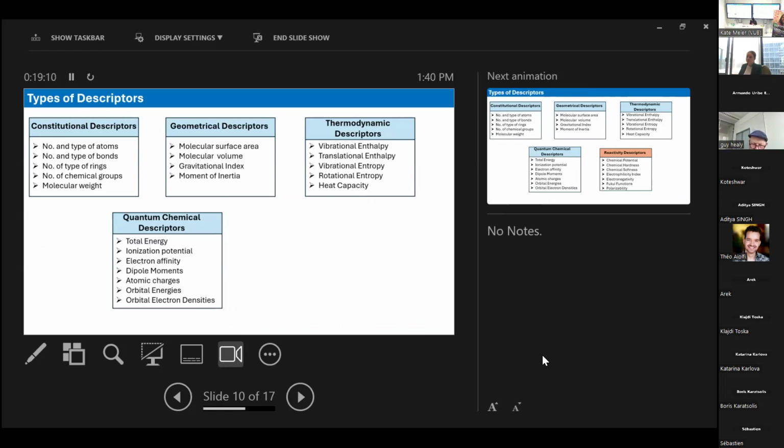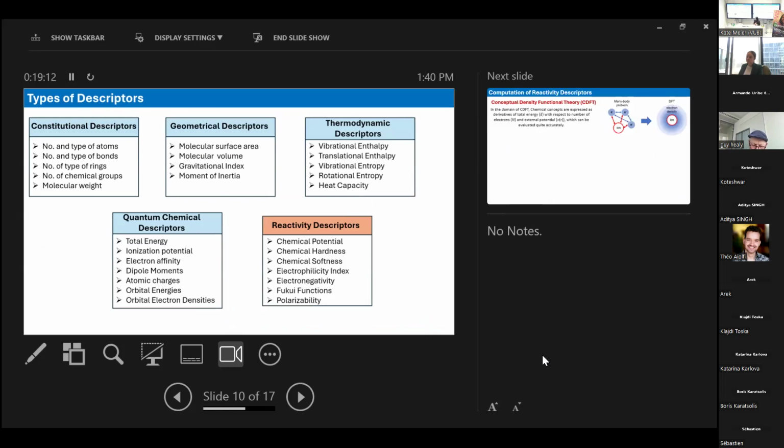But out of it, the most important one is the reactivity descriptors, which is like chemical potential, hardness, softness, and electrophilicity indexes, and so on. So all these chemical concepts are widely used by chemists when they're talking about the reactions, but they are not very sharply defined definitions of such reactivity descriptors to quantify it.